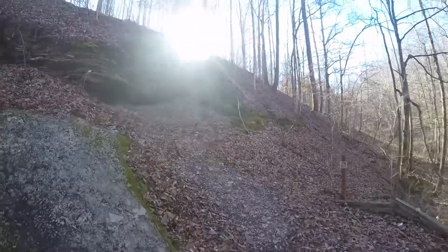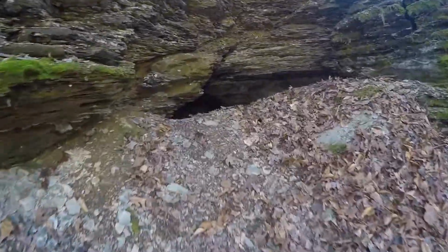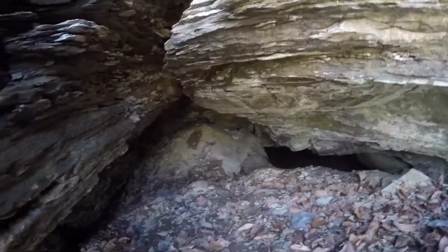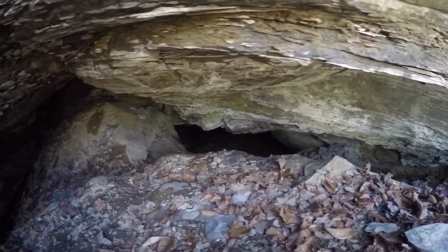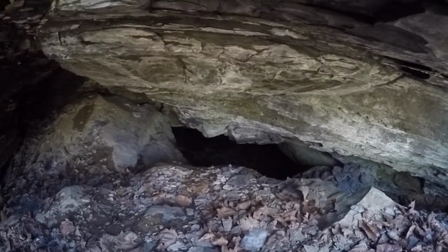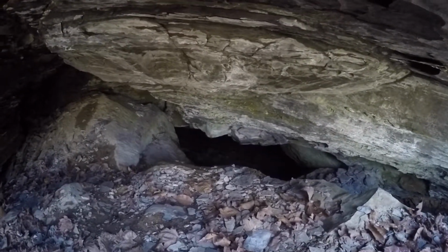But here's the mine. If I don't fall, here's the mine. And it goes back in here. Wish I had more light, but kind of gives an idea. Someone's coming in, but there's literally a cave down there. And you might be able to crawl. Opens up just a little.